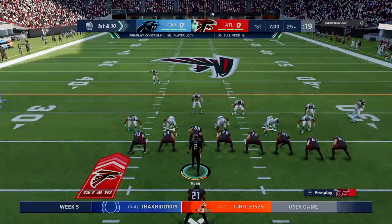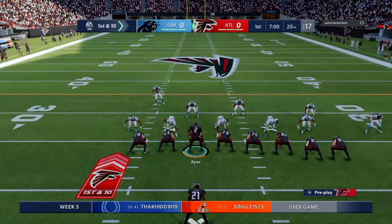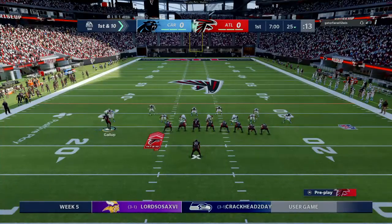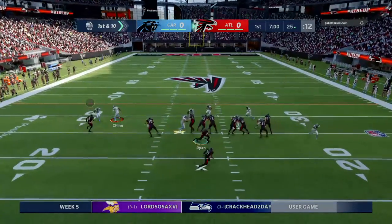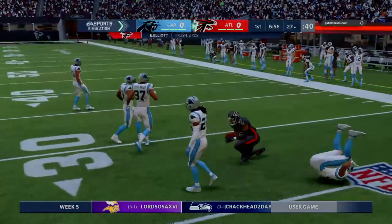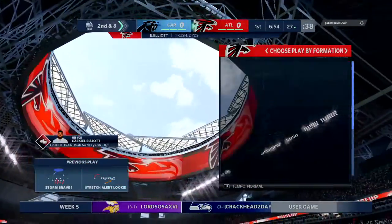They'll come out with a 3 tight end look on the first play of the drive. 56 south, 56, check 56, bring it. Now the first carry for Ezekiel Elliott. And he's upended after a gain of 2 out to the 27.